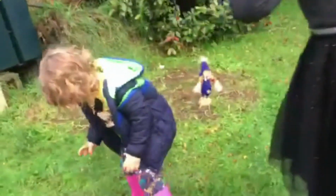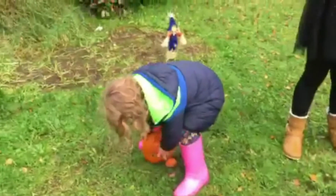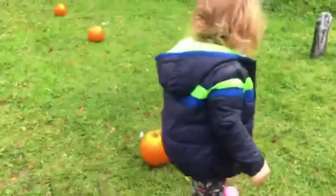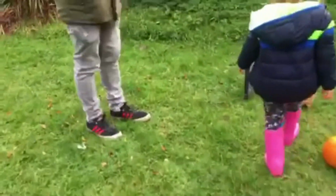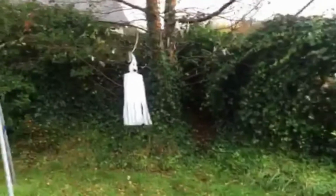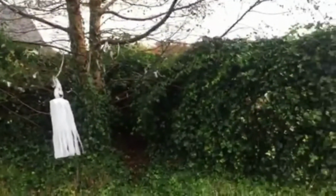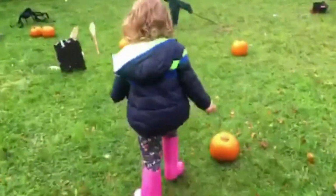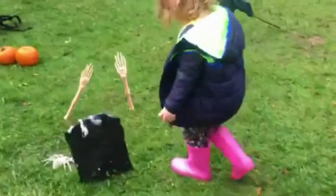You're wearing my wellies. What do you think? Is it cool? You see the ghost in the tree? He's down here, look. The webs are really bad, Daddy. Terrible. Don't get Tesco webbing. Warning. Taylor's Adventures tip. Is it super cool? All these pumpkins are actually getting a watch, guys.